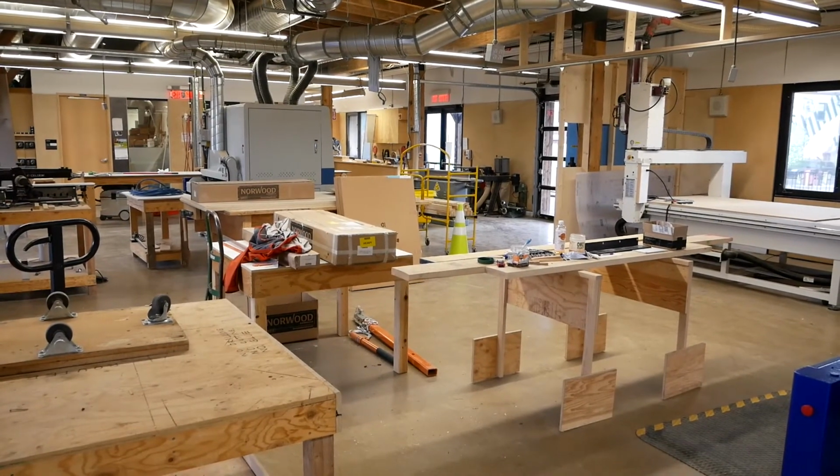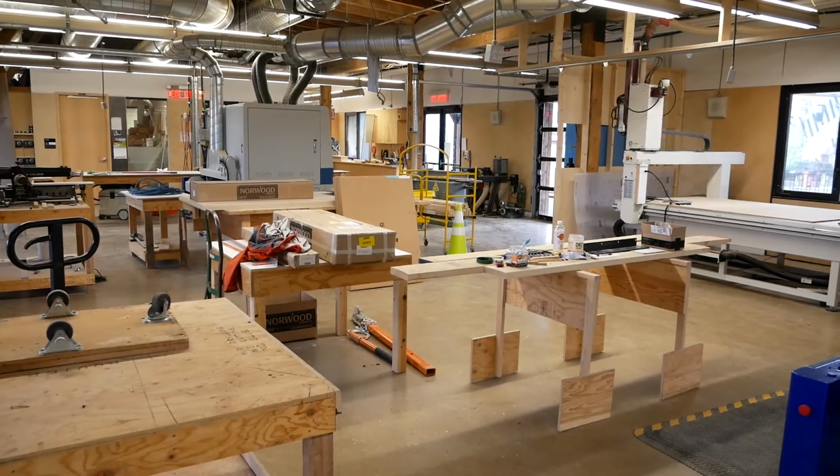So we also have the laser cutter and 3D printer and the CNC machines. In the first and second years, it's more hands-on learning how to work with the materials, but then in the upper years, you get more advanced with technology, and that's when you get to use those different machines.